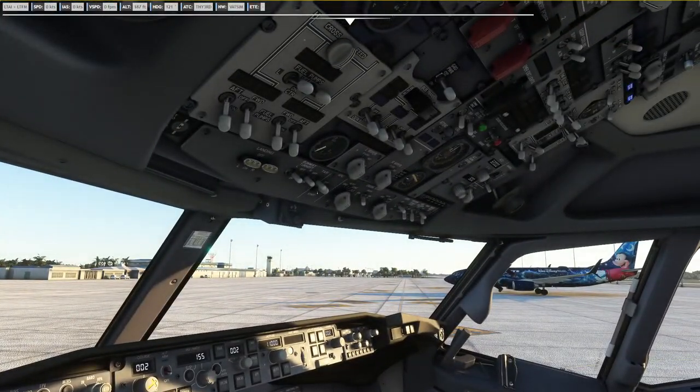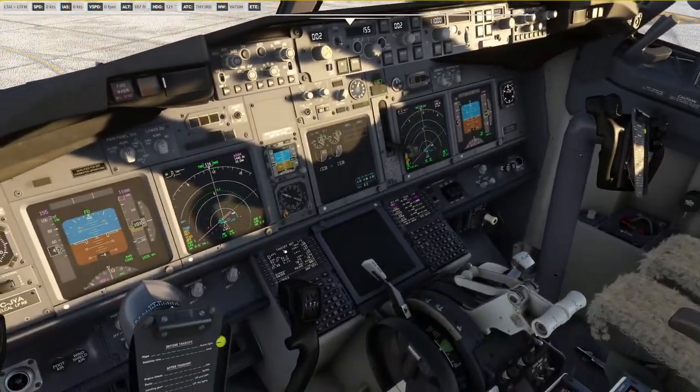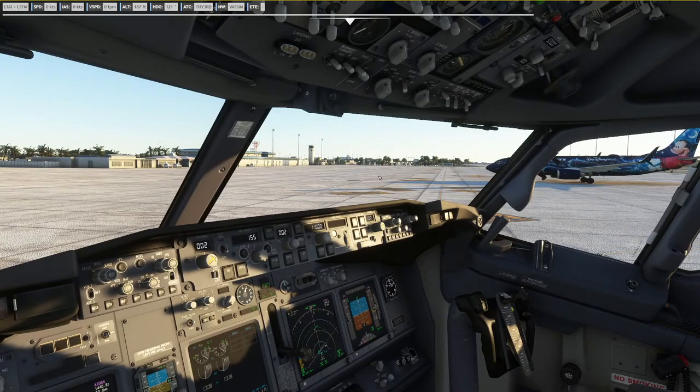Generators on, APU off. Start switches auto. Probe heat on. NTIs off. Air conditioning: packs auto, bleeds on, isolation valve auto. Flaps 5 required, 5 selected and the green light. Stab trim 5.1 required, set. Start levers idle, turned. Flight controls check. Recall check. Before taxi checks complete.